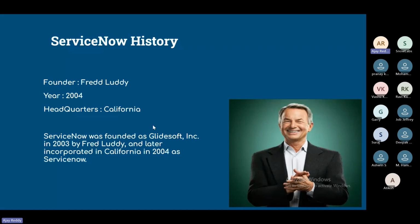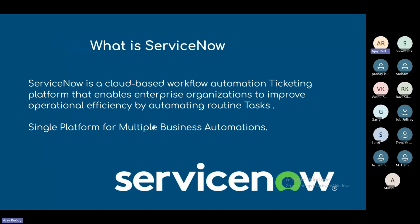Now, initially, whenever ServiceNow started, everybody used to say ServiceNow is a ticketing tool. But now it's not a ticketing tool, guys. Openly I'm saying, it's not only a ticketing tool. It works in ticketing automation, but it's not only a ticketing tool.